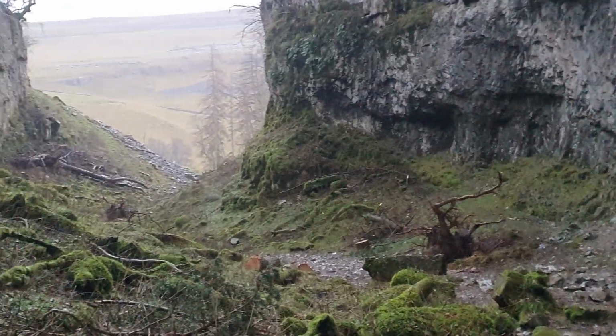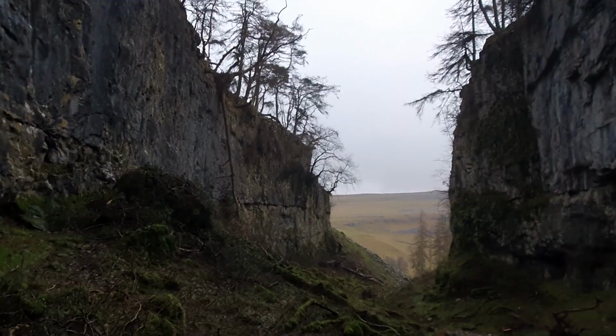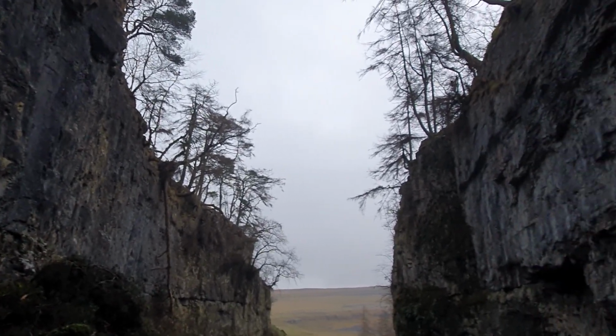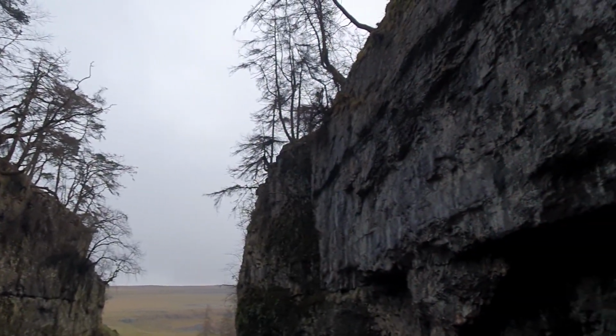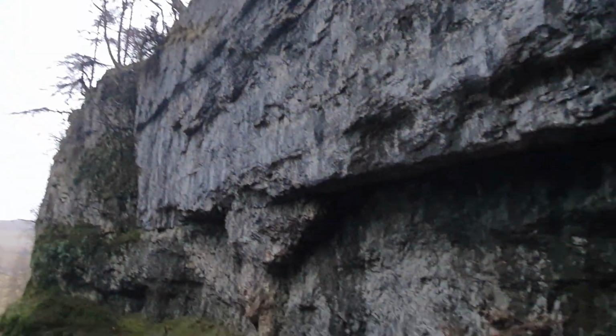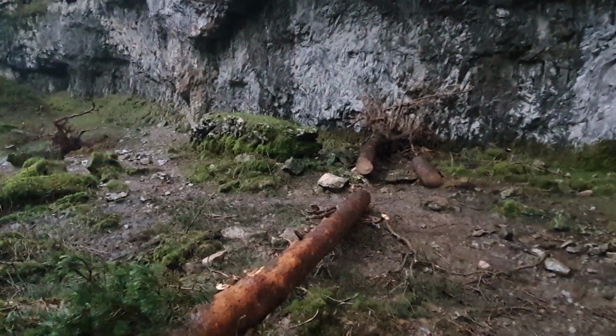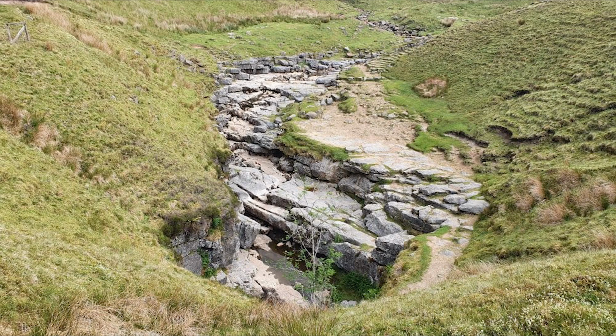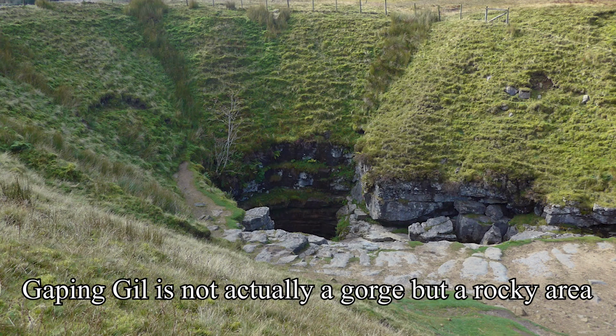So this is the gorge, Trow Gill. And so obviously there would have been a river that would have come through here at some point. And I'm sure in wetter seasons it comes across again. But it looks like they're felling a lot of the trees around here. Gaping Gill is similar to this, but I think it's a bigger gorge.